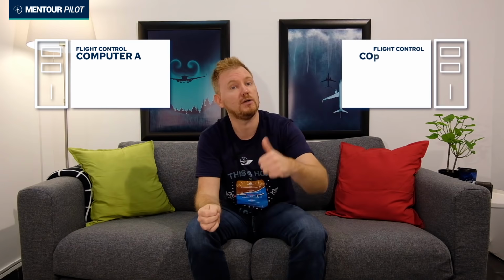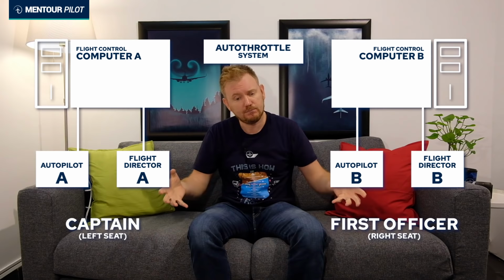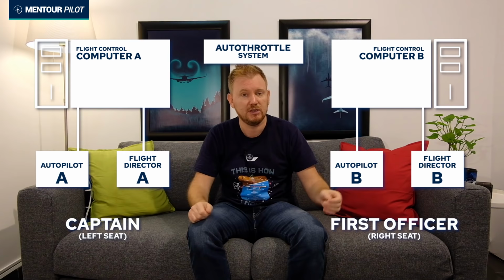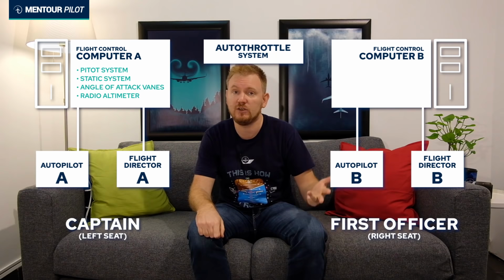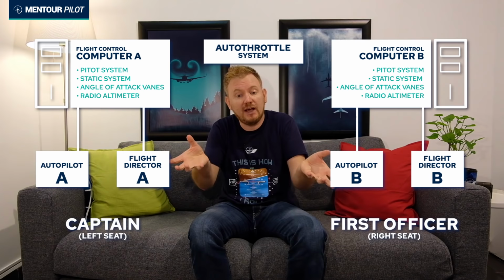Now, the different flight control computers will give information to each pilot. Flight control computer A will give it to the captain, flight control computer B to the first officer, and they both have separate input parameters. So flight control computer A, for example, will have the separate pitot system, static system, angle of attack vanes, and radio altimeter. And the same for flight control computer B. And it will show that information to their pilots, okay?